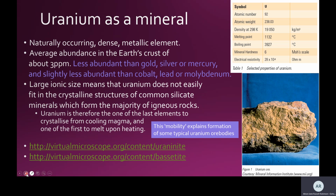Okay, so uranium's a mineral. It occurs naturally in the rocks, in the ground. And it's got an average abundance in the Earth's crust of around 3 parts per million. That actually, interestingly, means it's less abundant than gold, silver, or mercury, and slightly less abundant than cobalt, lead, or molybdenum, which is all very well.